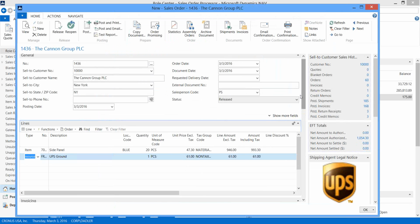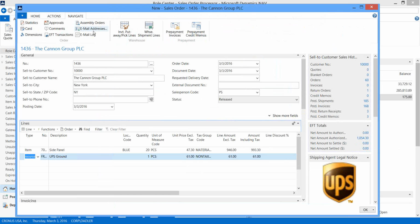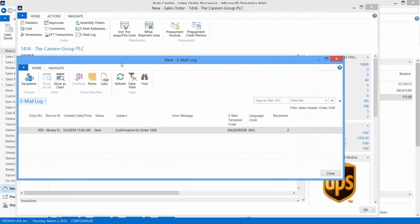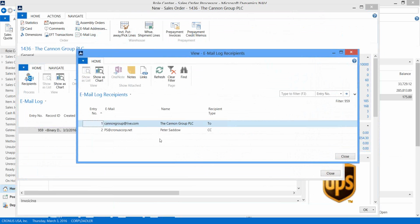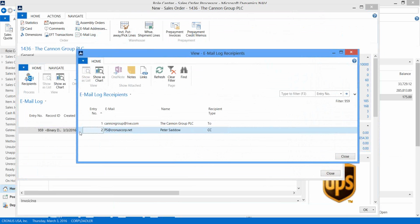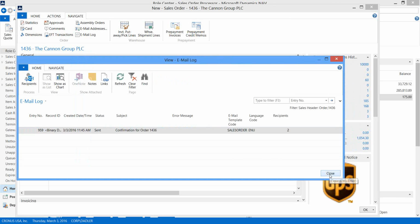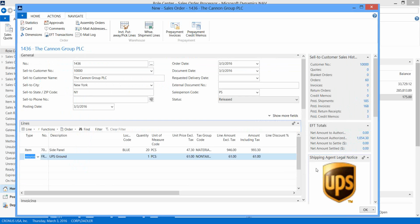And I can see a couple of other things. So let's navigate to our email log and see who got our ChargeLogic Notify email. So I can see that the order confirmation was sent, the date, time, and I can even see to who. So it looks like the salesperson got copied and the customer got the original. And we'll see what those emails look like here shortly. All right, so this is order 1436.